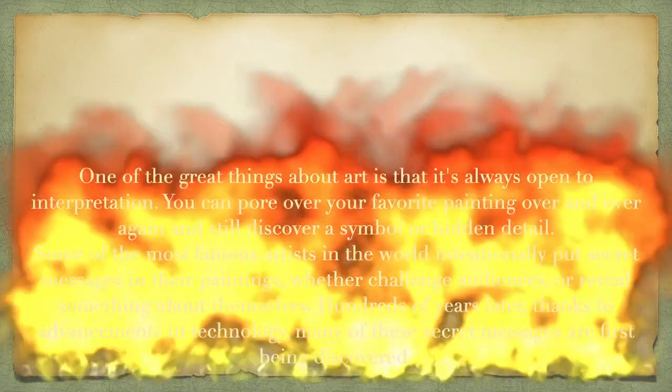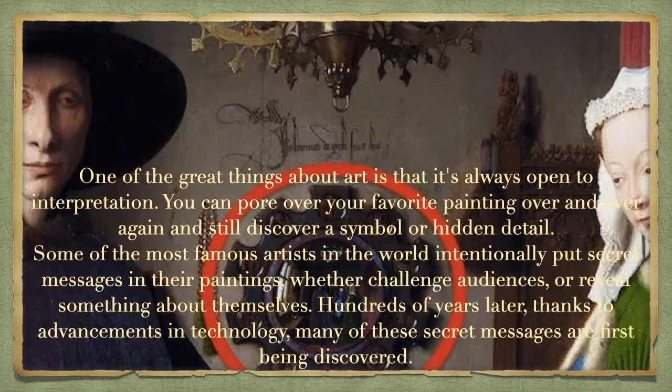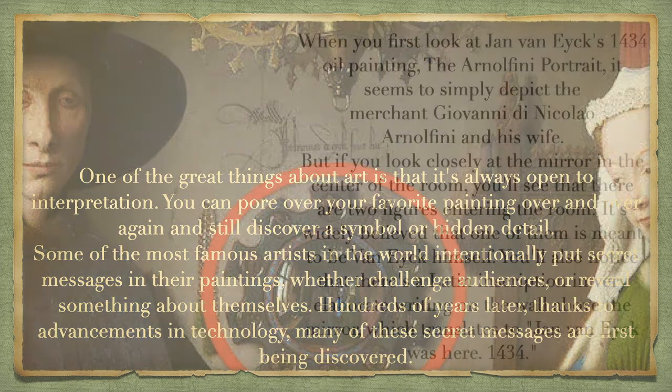One of the great things about art is that it's always open to interpretation. You can pore over your favorite painting again and again and still discover a symbol or a hidden detail. Some of the most famous artists in the world intentionally put secret messages in their paintings, whether they're challenging their audience or they are revealing something about themselves. Now, hundreds of years later, thanks to advancements in our technology, many of these secrets are first being discovered.